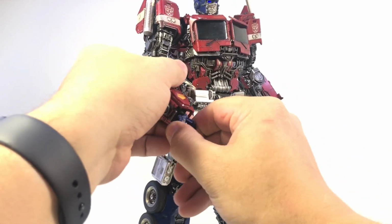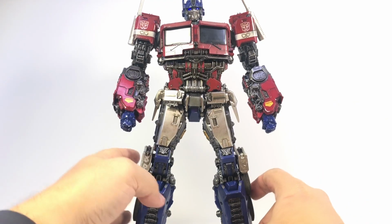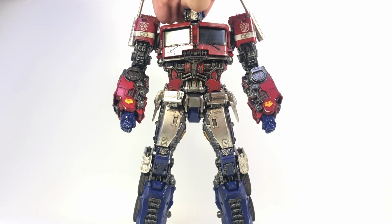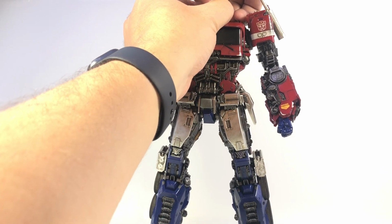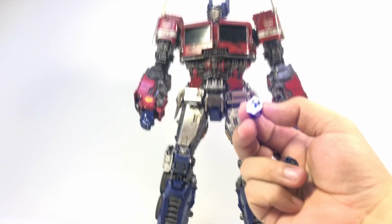His head takes two AG16, LR44, I believe is what common parlance battery is. Actually, I could tell you because I have a whole bunch of them right here. Yeah, LR44, A76, AG13 batteries in his head, and they're easily interchangeable. I'm going to go ahead and turn this off. You just pull up the top of his helmet here, and then inside there is the mechanism that comes out. You can see the LED glowing there.